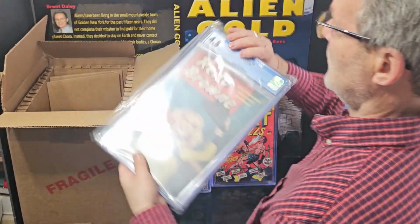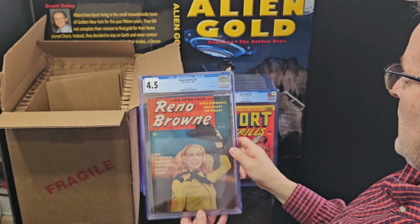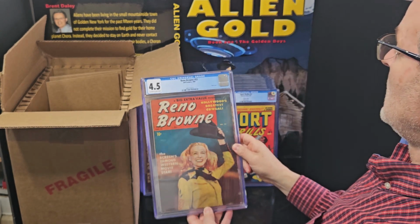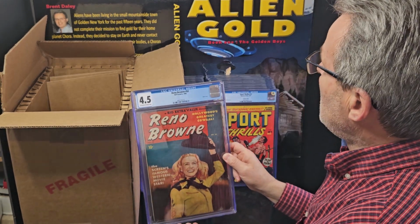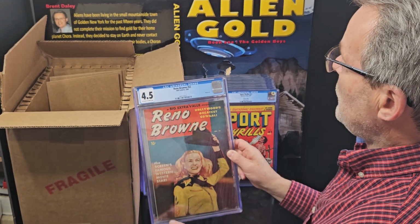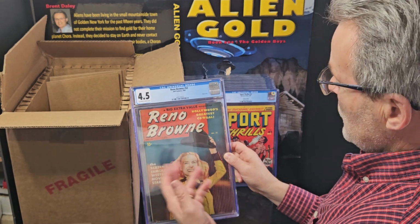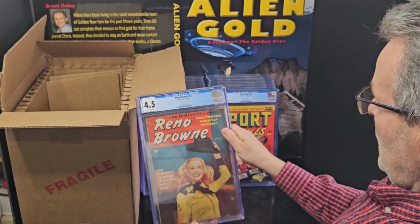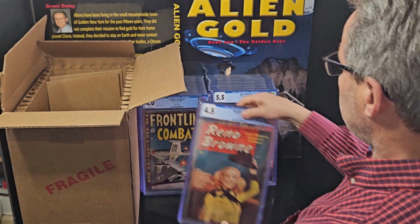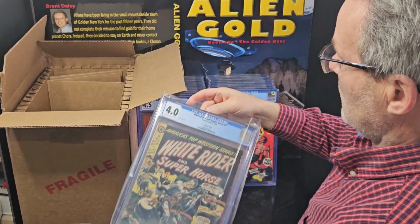Couple left. Reno Brown. Now, as I remember, Reno Brown comics are tough to find. They only had 2 or 3 issues. I can't remember the total. But it's a photo cover, issue number 52. I don't even remember if that's the first issue in the series or not. There was only 2 or 3, as I mentioned. But 1950, Bell Features, pretty rare. Pretty rare to find, especially in good condition like that one.